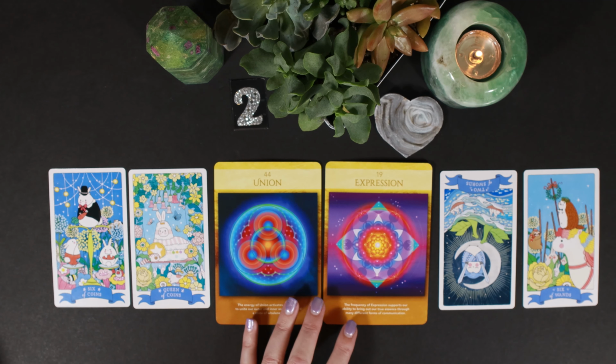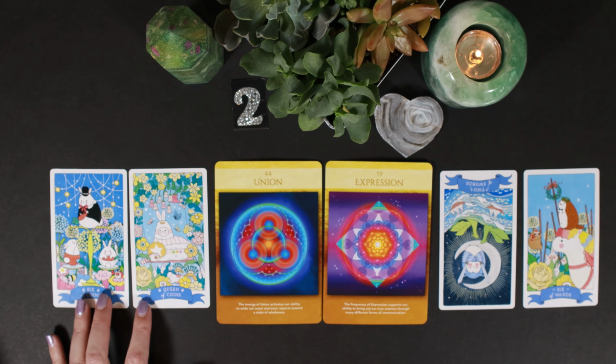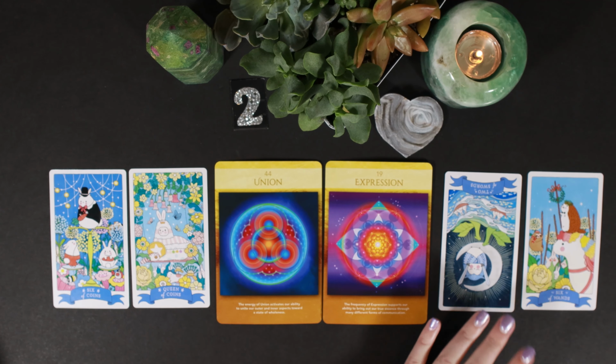Even if it's just a small thing, like it upsets me when blah, blah, blah, let somebody know that and say it in a very practical, very grounded way without a lot of emotion. Talk it out so that we can release it. We do have Swords here. That's about talking it out. And I do, the 2 of Swords reversed.